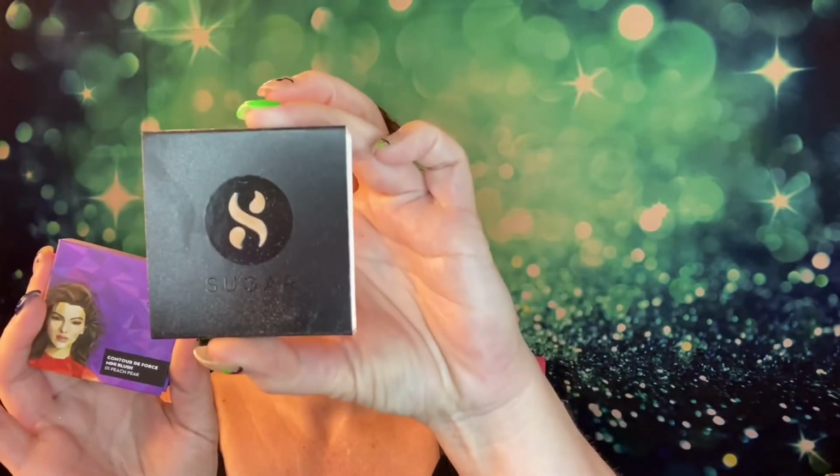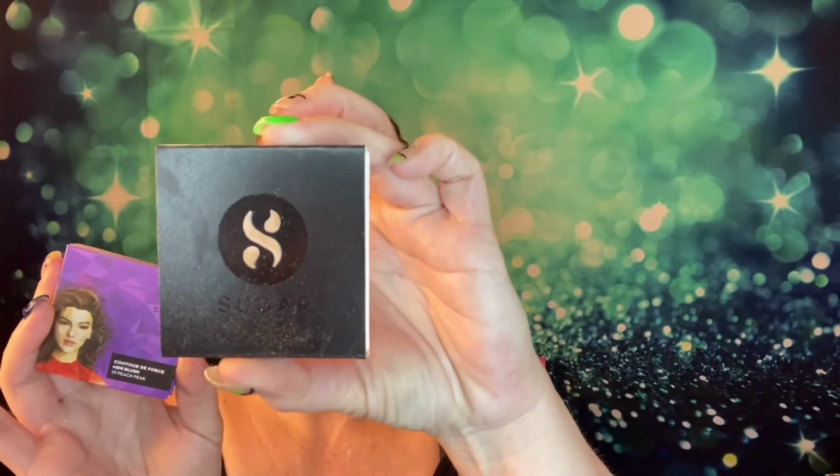I got this in my friend mail from Kat. That's what that looks like. What do you guys think? I'm liking it. And then I also used my Sugar Contour de Force Mini Blush in Peach Peak, 01 Peach Peak. And that's what she looks like. I got this in my friend mail from Kat as well as the bronzer. So I thought I would use that today.